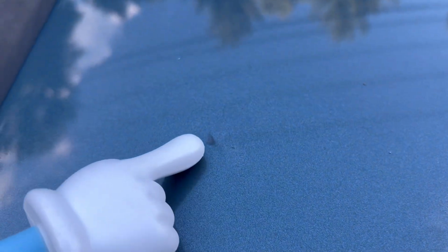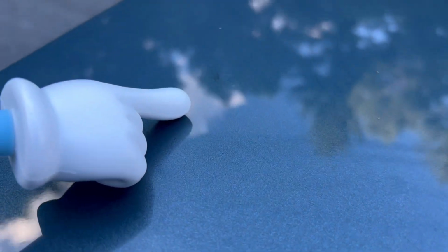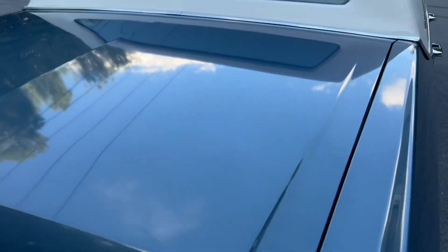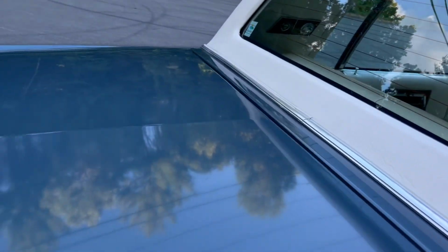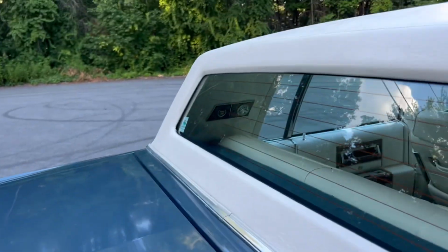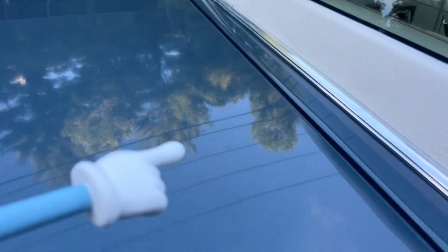It's got this weird little mark in the paint on the deck lid here. You can kind of see it. I don't want to say it's a run because it's not a run, but I don't know, something was on the paint and kind of made a stain in it. Again, a couple other very little marks of some light staining right there. Another spot right there.